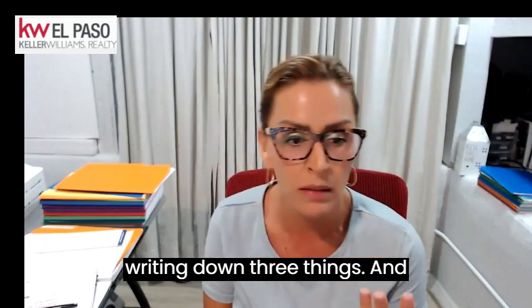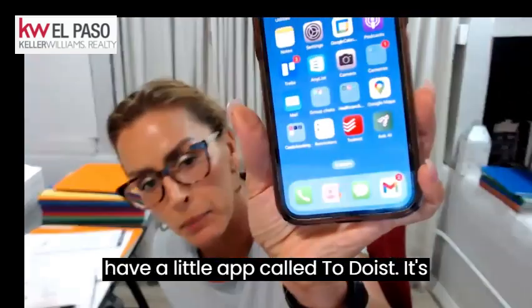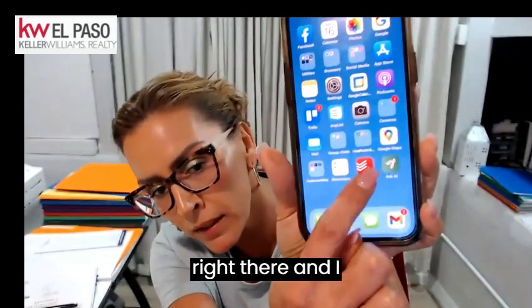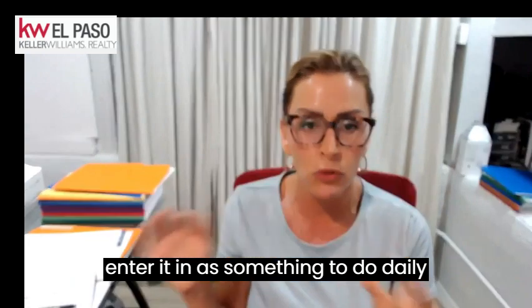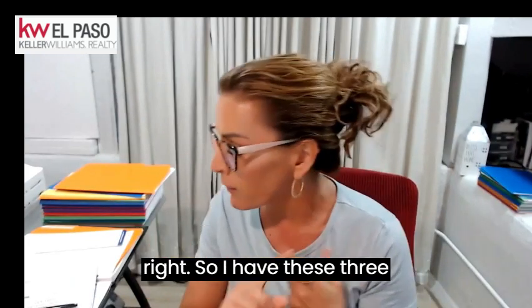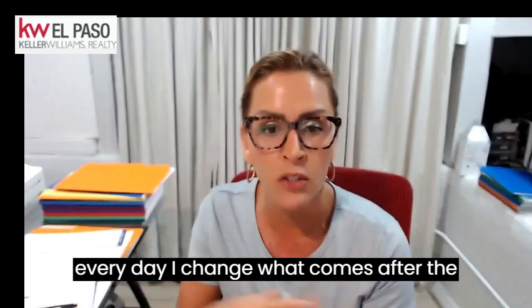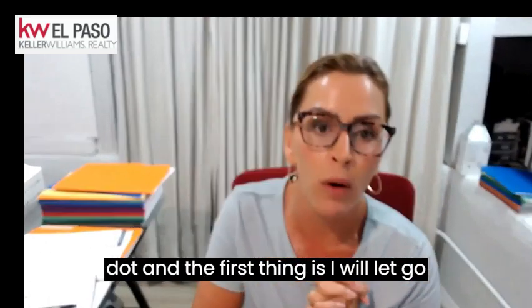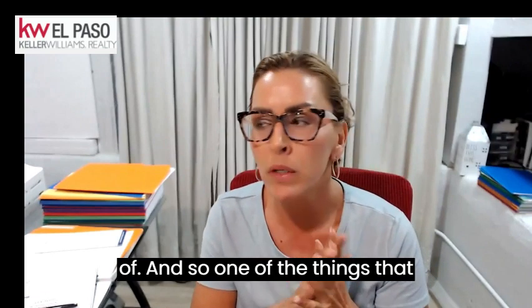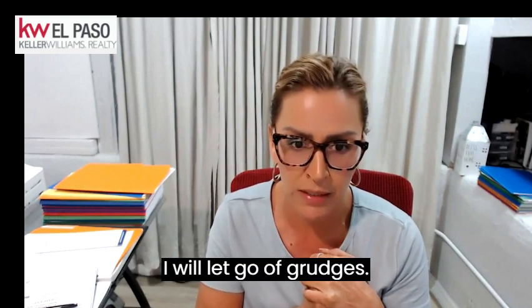But what I am really exercising and using the heck out of now is the 2-minute mornings, and it's writing down 3 things. And what I'm actually doing is I have a little app called Todoist. It's right there. And I enter it in as something to do daily, right? So I have these 3 phrases with a dot. That way, every day I change what comes after the dot. And the first thing is, I will let go of. And so one of the things that I entered the other day is grudges. I will let go of grudges.